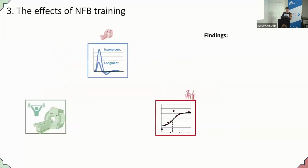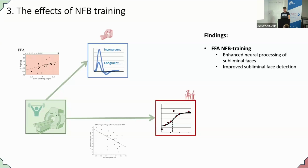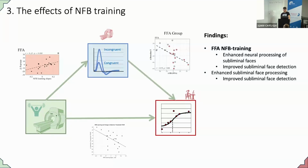Okay, so I'm almost finished. I'm going to wrap it up. We found that in this last study, FFA neurofeedback training seemed to have enhanced neural processing of subliminal phases. At least we were successful in the neurofeedback training. And we also found evidence that it was related to improved subliminal phase detection behaviorally. And another effect that we found, but that I didn't discuss, is that the enhanced subliminal phase processing, measured with a repetition suppression task, was related to improved subliminal phase detection behaviorally as well, so closing the loop. And our control group, the IPS group, did not show any of these effects.